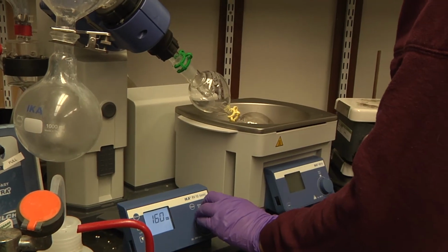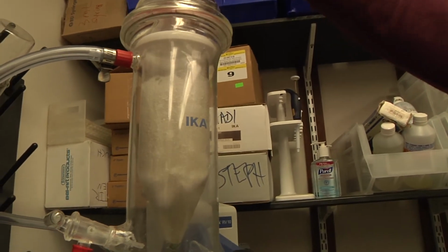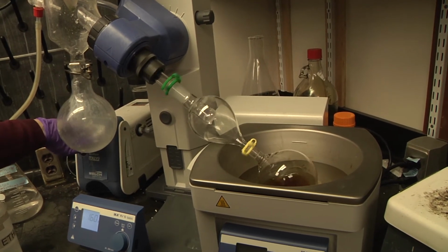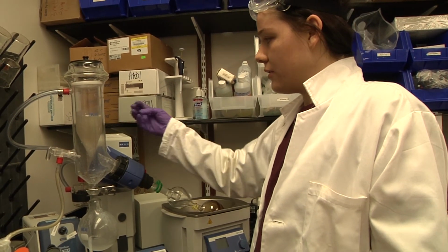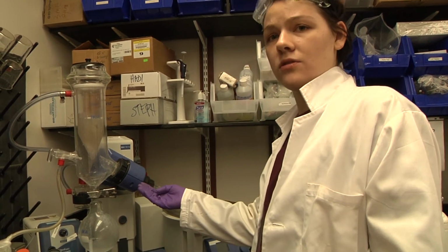So my project is to synthesize gold nanoclusters to do light harvesting applications, which is storing energy inside of the nanoclusters. So this is a rotary evaporator. You use the vacuum to evaporate the product. You put dry ice into the cold chamber with isopropanol to allow the solvent to condense without it actually being sucked up into the vacuum.